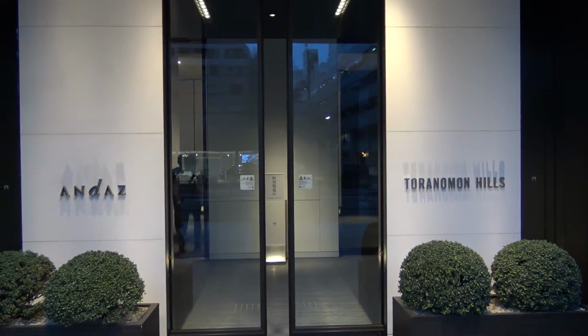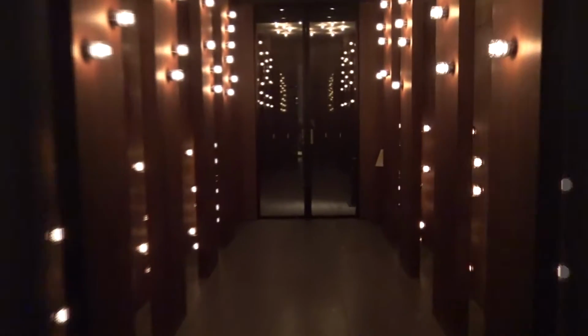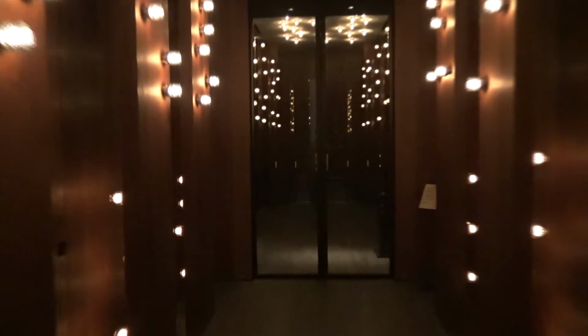The Andaz has a separate entrance from the outside. It's a very interesting entrance because you walk in and you walk down kind of this long hallway. You get into an elevator, and this elevator only takes you one place, up to the 51st floor.